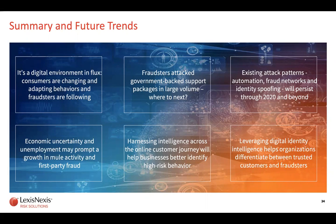They've targeted both business and consumer operations and attacked government-backed packages where they've existed. In terms of their attack patterns, automation seems to be the growth area, and trying to spoof identity. They are starting to understand that people may be looking at simplistic controls like device aspects. What's going to catch them is the wider understanding of a digital identity, and that will grow and continue. We see growth in mule and first-party frauds because of economic uncertainty.